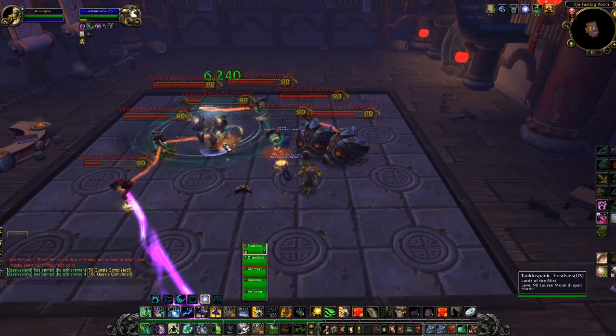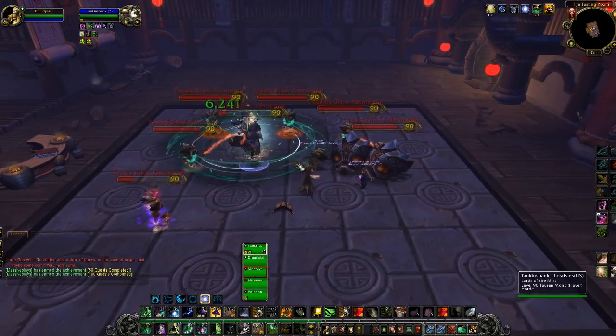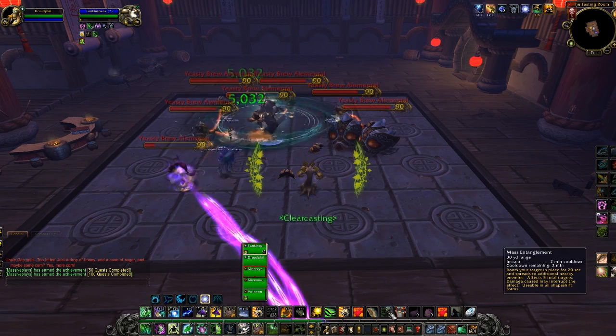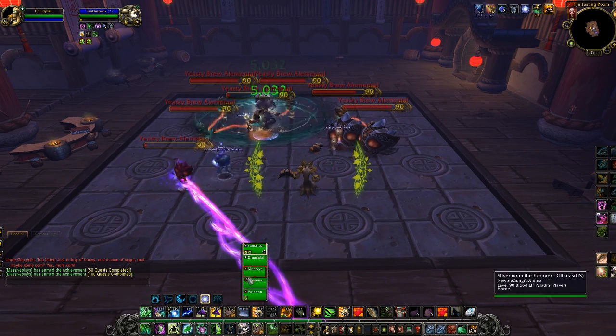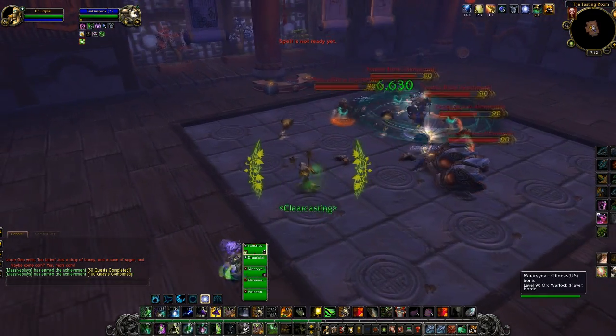It's tangled that one, which has spread to that one, which has spread to that one. So basically all our Mass Entanglement does, it's completely instant cast. You place it on something and then it will just spread. It's like a disease of the Entangling Roots.